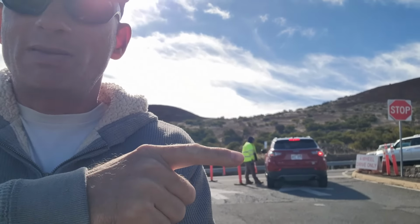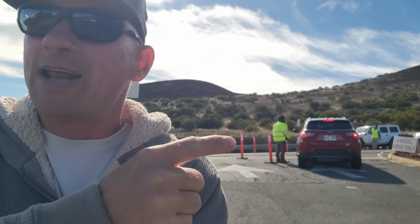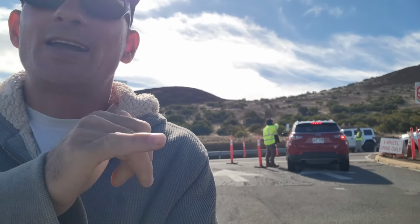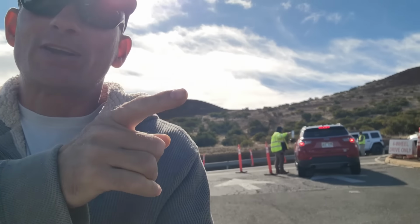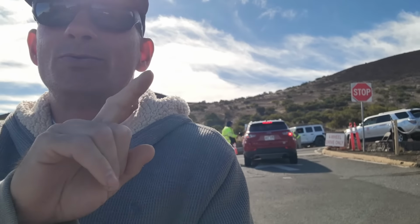And they're not doing this to be mean. They're doing this to make sure people don't go flying off the mountain, because they don't want to pull you off the side of the mountain. So again, you need a Jeep with 4-low. They're going to check you out here. We've got an hour to kill, and we'll be back.